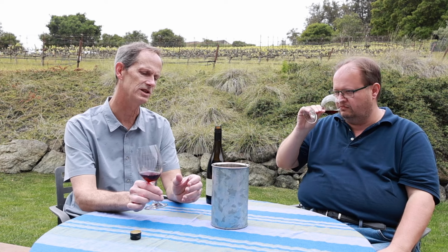There's a little bit of bacon fat that can be seen, not necessarily so much in this wine, but in some of our more recent Pinot vintages. What a weird thing to find in a glass. Yeah.